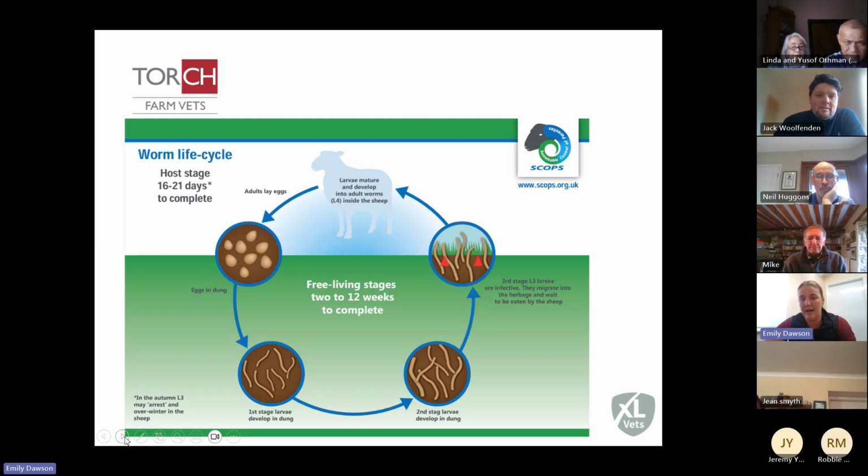Gutworms in our livestock, beef and sheep wise, follow a very similar life cycle in the environment and within the host. So just a little bit of a recap over how that works for us. Our grazing animals will graze pasture and pick up eggs off the pasture. Those eggs will develop into our disease-causing or potentially problem-causing adult worms and egg-laying worms within the animal.